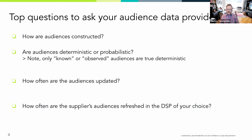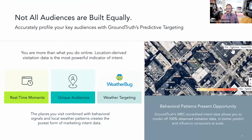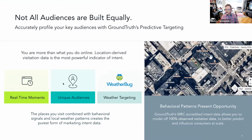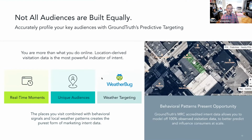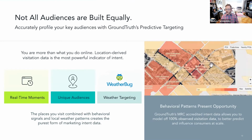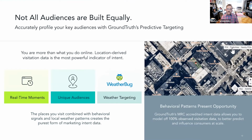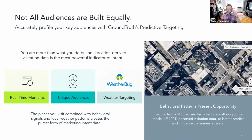So now that we've gone through some thought starters together, I also wanted to take you through a quick presentation of GroundTruth products and how we can solve for these problems. As you think of GroundTruth, we have three main pillars of our products. We can help you target people in real time, which we call real-time moments. We have a rich set of audiences based on historic visitation behavior. And lastly, we own WeatherBug. WeatherBug is the second largest weather app in the US, but also the fastest growing. Because of that, we support weather targeting and triggering as well.